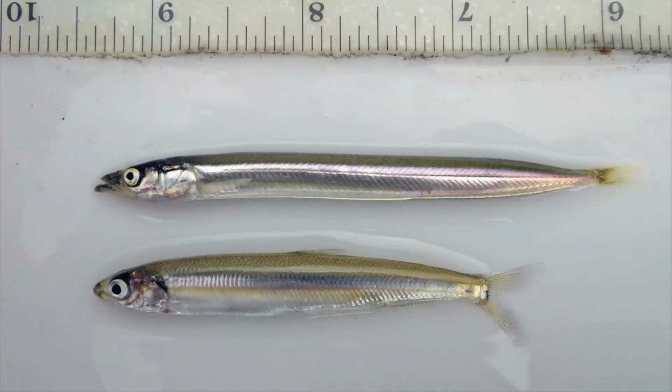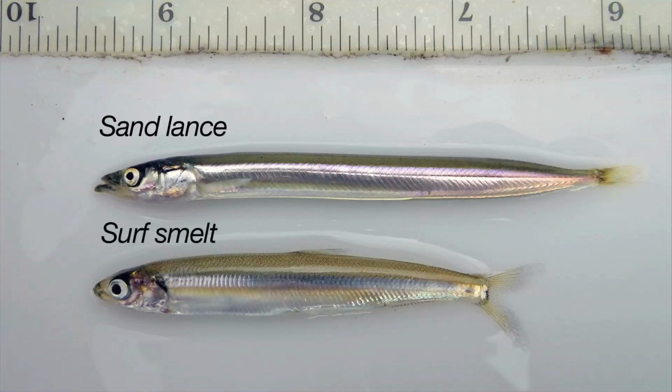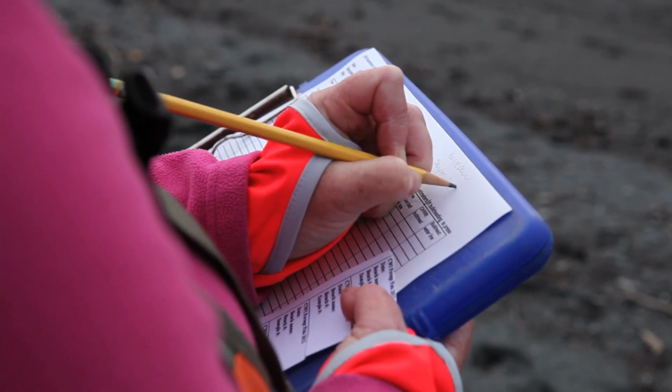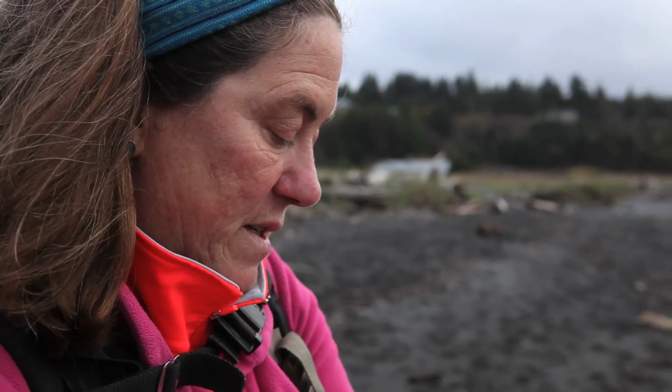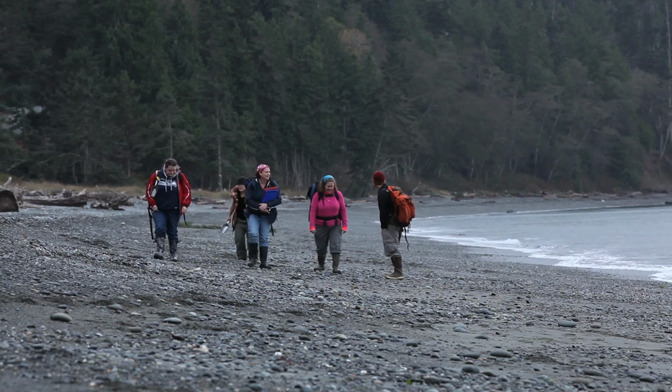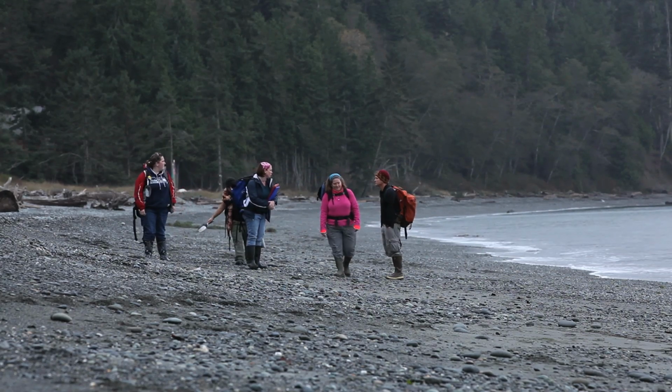Shaffer is hoping that species like sand lance and surf smelt will start to call this place home. These nearshore fish are a top food source for young salmon, and they're very particular about where they lay their eggs. They have a very fine-grained sediment that they require to lay their eggs on. And if you look around, you see that we're now completely surrounded by exactly the grain size that sand lance need to spawn.